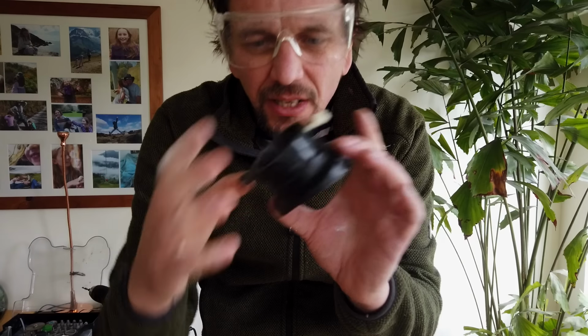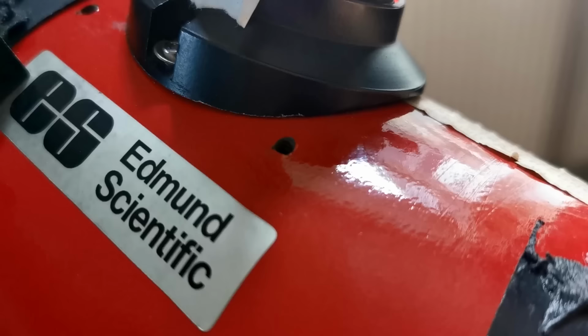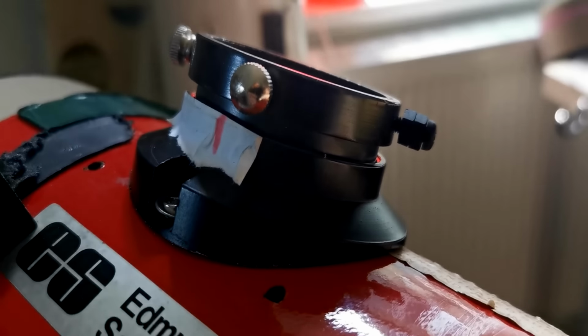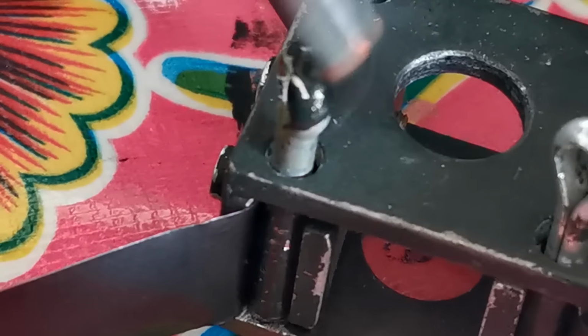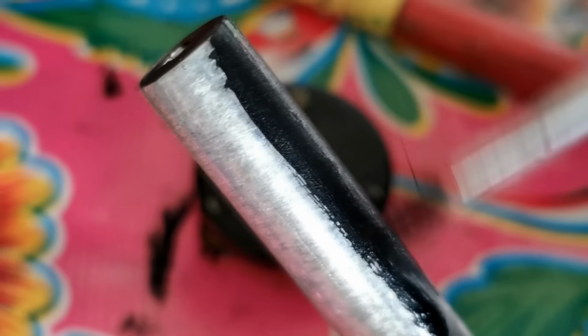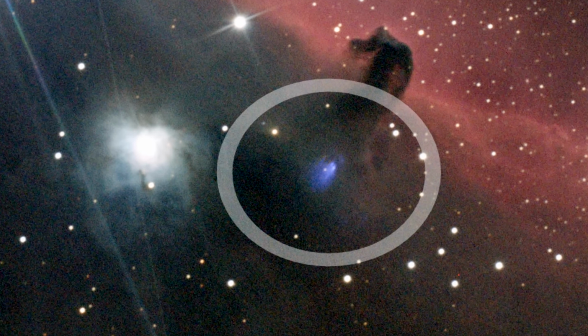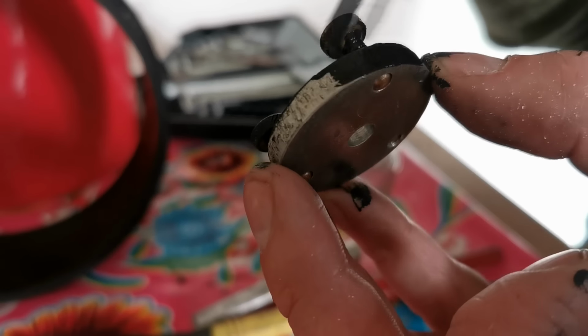Okay, so I'm using this really crappy focuser because it is short enough to reach focus. And finally, to avoid unwanted internal reflections, like what we got on the horse head last time out, I'm painting everything that ain't a mirror black.